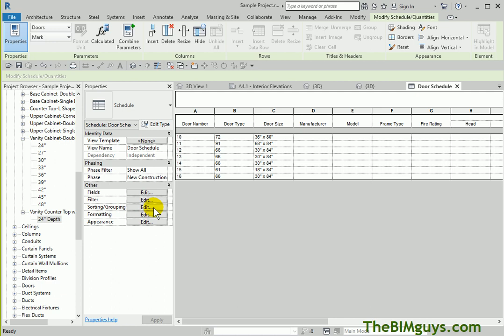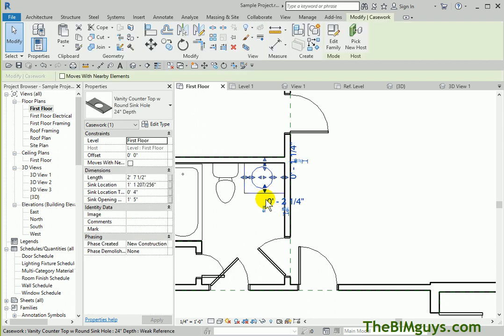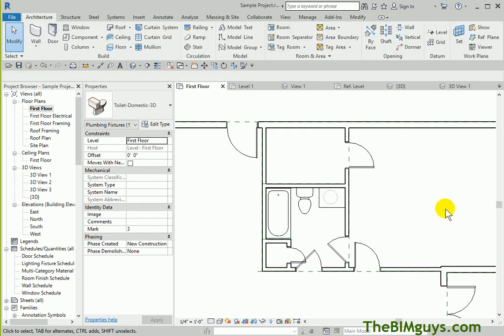I'm going to go back, let me get back to my plan view, go back up top. There's some quick keys I'm hitting over here that just caused an issue. Now, if we want to get rid of something, let's say take that top and delete it out, we can. So there are elements you can manipulate as needed. So I need to move the toilet over. You can also use nudge.